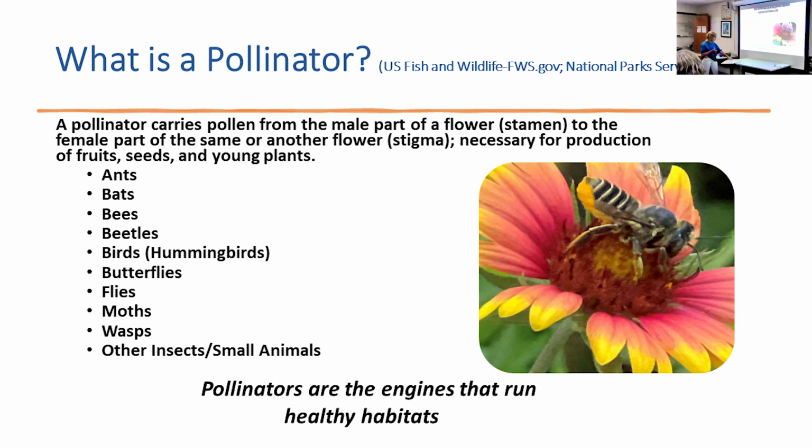A pollinator carries pollen from the male part of a flower, the stamen, to the female part of the same flower or another flower, to the stigma. It's necessary for the reproduction of fruits, seeds, and young plants. Plants entice pollinators through showy flowers that offer rewards in the form of nectar and pollen.